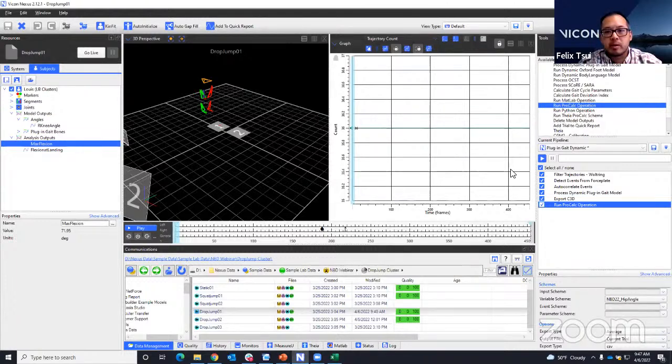All right, next question. I work with an animal model where we do not have a knee marker. The skin over the knee moves too much during gait. Instead, we use another marker on the tibia to triangulate the knee position. Could I still use ProCalc to do this?